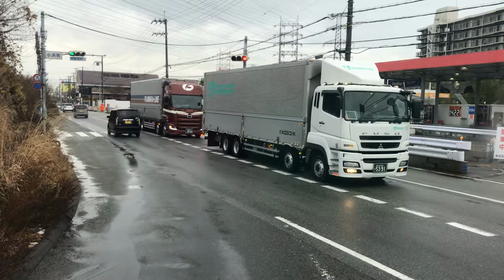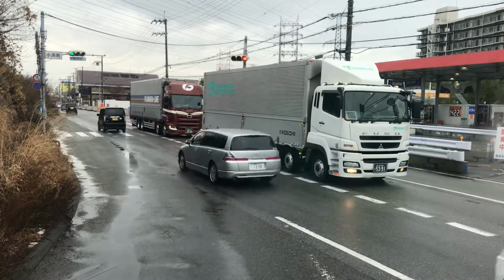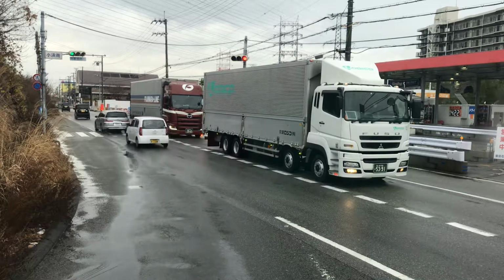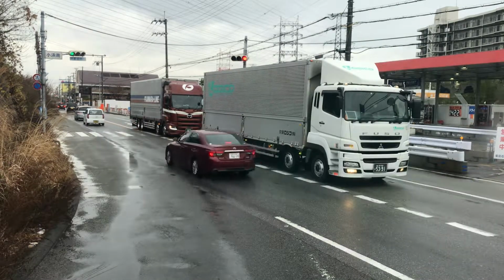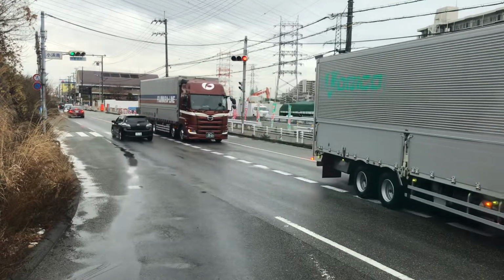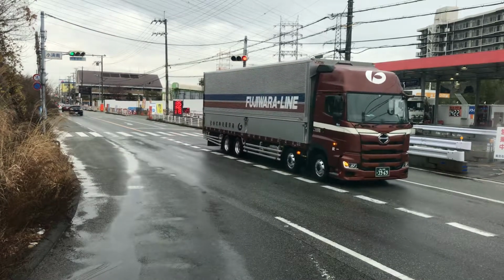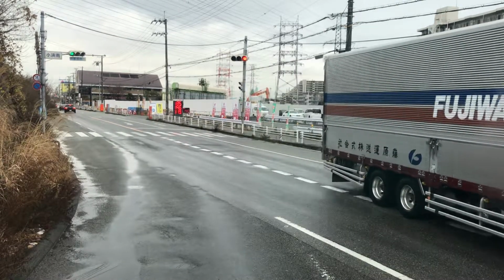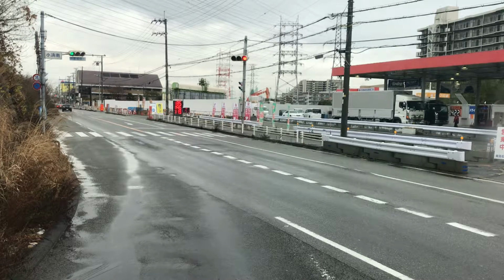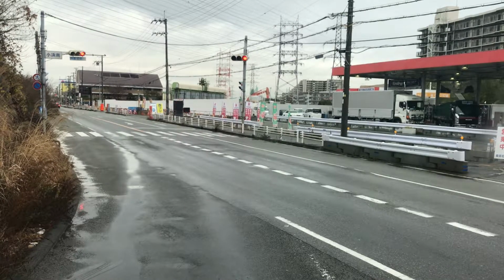And today I want to talk about cars and trucks in Japan. As you know, in Japan, people drive on the left. And there's a lot of different cars in Japan. A lot of brands. The biggest brand in Japan, of course, Toyota, which is the biggest car maker in the world.